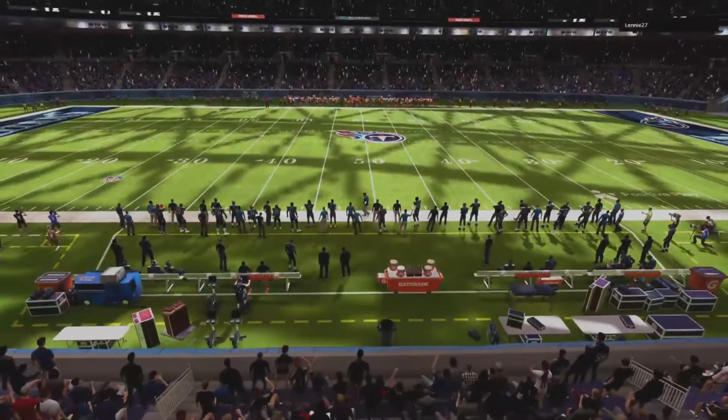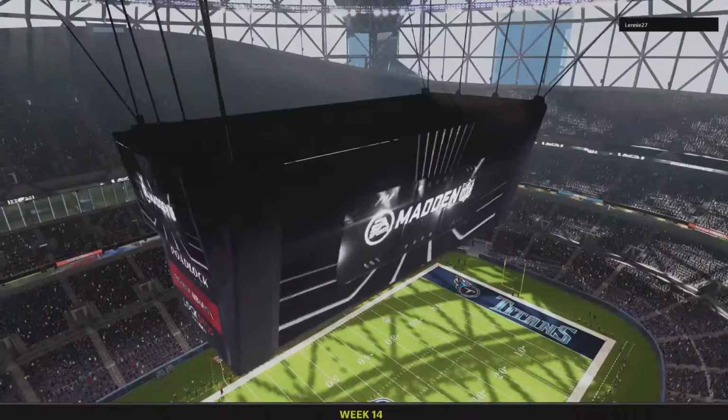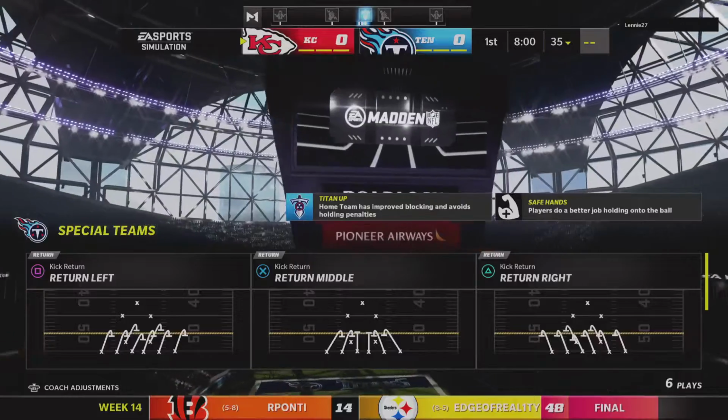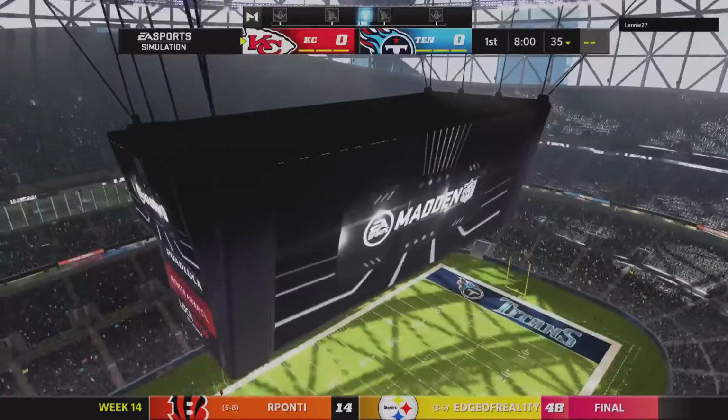Sports coverage of the National Football League is on the air. This crowd here fired up for football as a moment ago their Titans were introduced. This should be a good one as the Titans get set to match up with the Kansas City Chiefs.